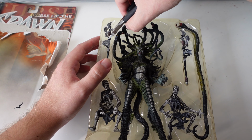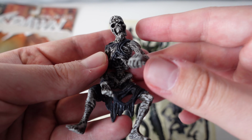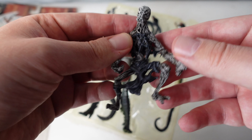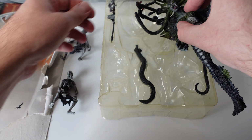And I've got plenty of tape to cut off as usual. But even the detail on these little guys, very cool. I'm not sure what the head on this one is supposed to be, but it's very odd. But anyway, here's the main event.